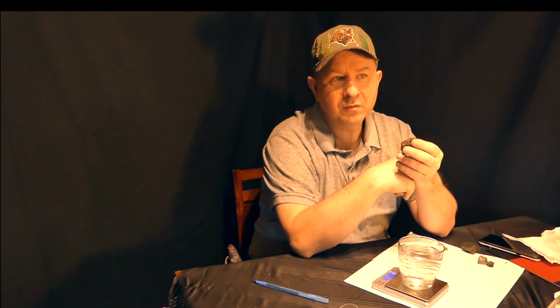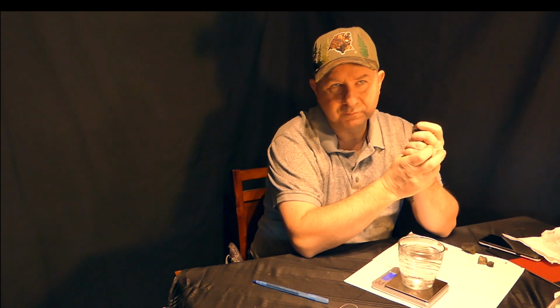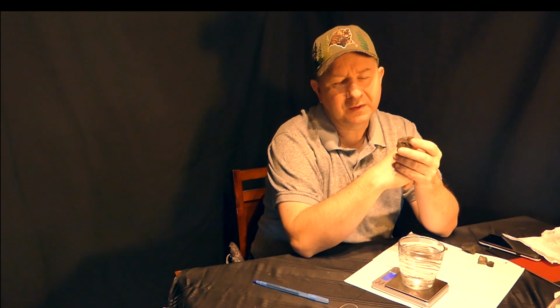I think I'm saying that right. Meteorites are so complicated with the names. There's Muonionalusta and Mesosiderite. That's a meteorite that was found in Sweden. Anyways, a meteorite. So there we go. This falls really close.